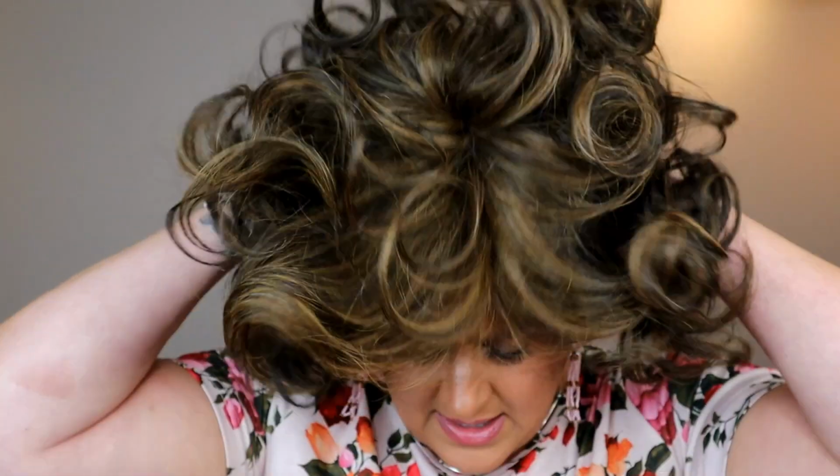It's not super light density. It's definitely not super heavy. But it's got a good amount of hair. So between the hair and the curls, this does feel like a bit of a voluminous style. So if you get overwhelmed by wigs easily, you might find this one to be a little bit overwhelming.